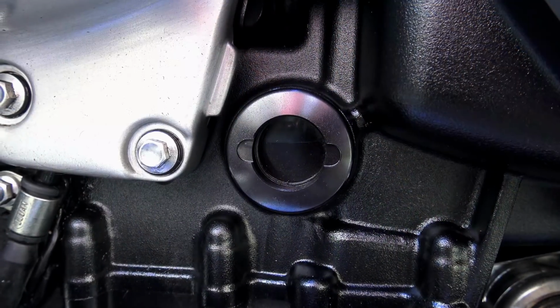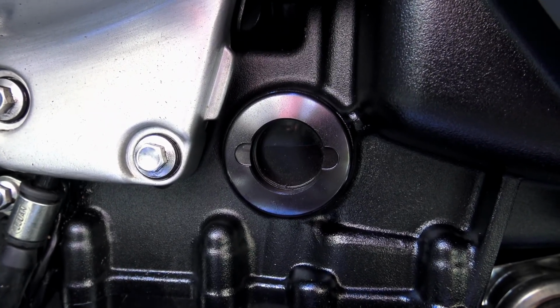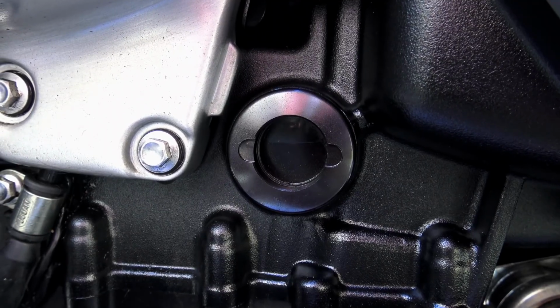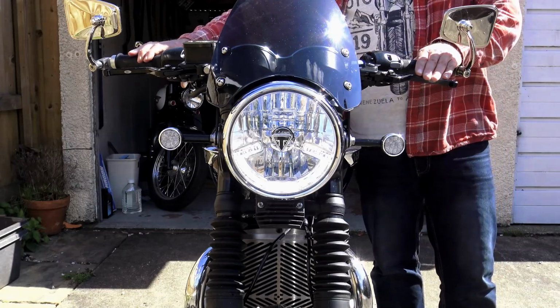It is also a good idea just to check your engine oil level at this stage, although unless there's an engine problem that you are aware of, you can probably get away with that weekly. Then switch your ignition on and check that all your lights are operating correctly.